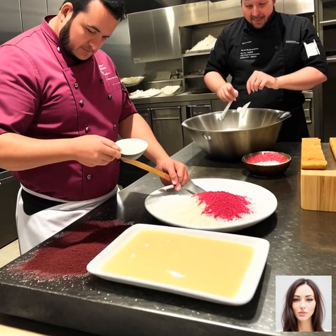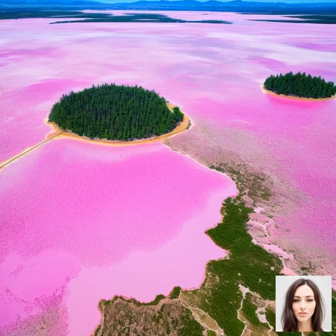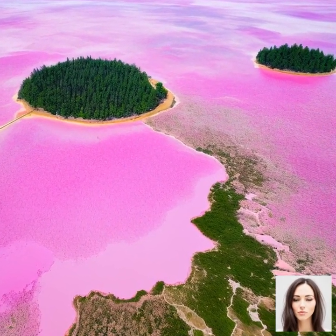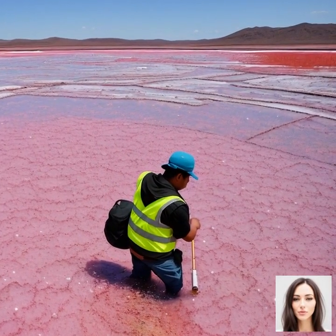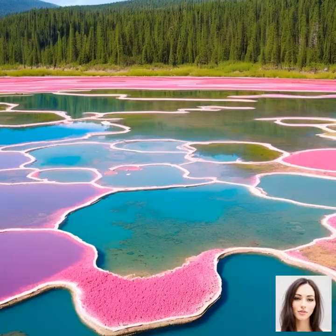Furthermore, as we discussed earlier, the growing interest in pink lakes as tourist destinations presents an opportunity for the development of ecotourism. By promoting responsible and sustainable tourism practices, local communities can capitalize on this interest while also raising awareness of the importance of preserving these unique ecosystems. This could include providing educational programs, guided tours, and eco-friendly accommodations for visitors.